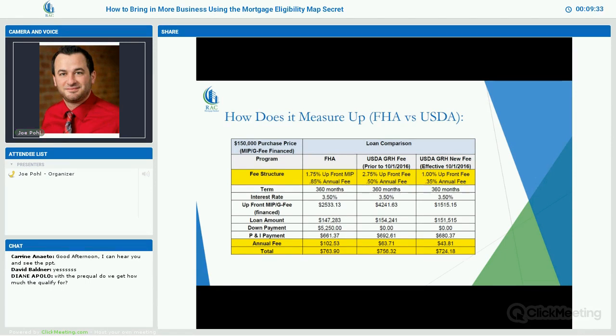But looking at the upfront and annual fees for everything, the loan amount and how much the payments are going to be, you can clearly see here that with the new upfront and annual fees that the USDA enacted in October, the payments are actually less than FHA. So not only is this a zero down payment program, but the fees are less, causing a lower mortgage payment. So I think that's another huge part of why I believe USDA is definitely a product that we all should take advantage of.